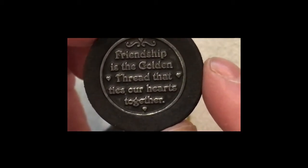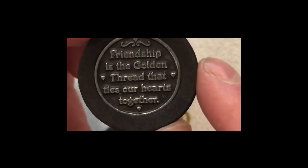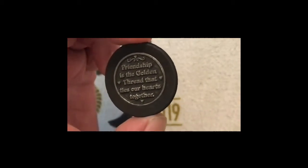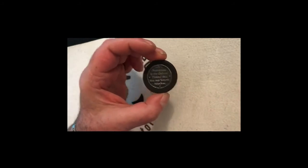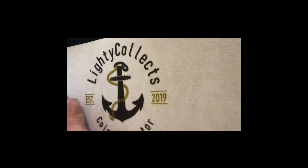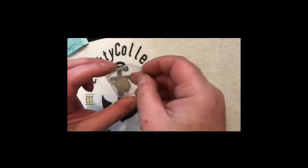Friendship is the golden thread that ties our hearts together. A friend loves at all times. See, she loves me really. She's trying to make out it was Emily that got this, but it definitely wasn't. 100% it was Lou.